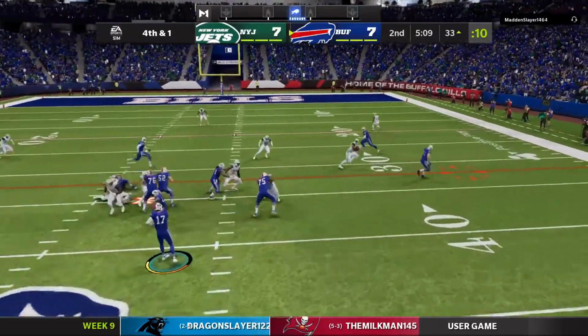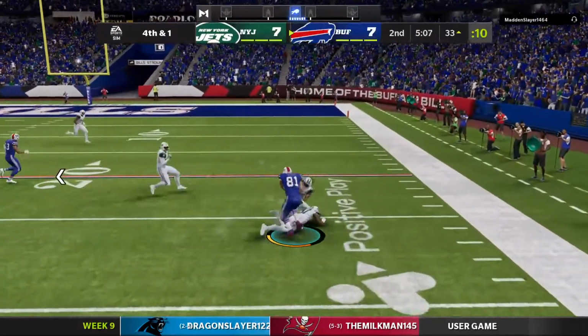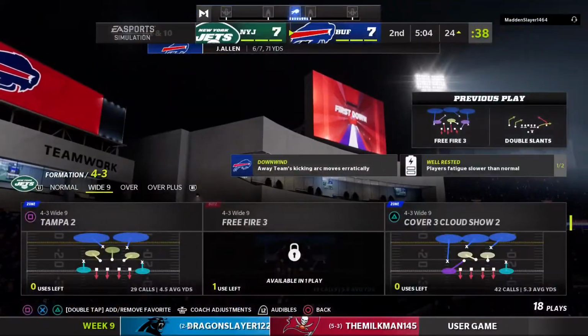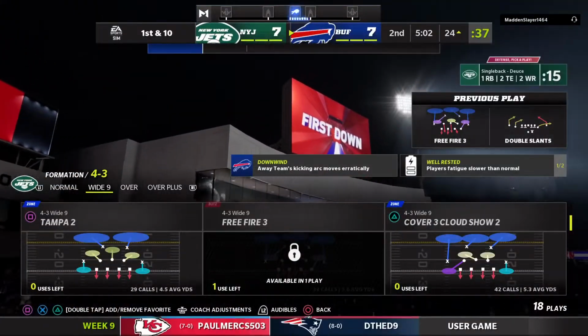So the shotgun snap to Allen. It's a short one here, complete to the tight end. And brought down, but not before they're inside the 25.